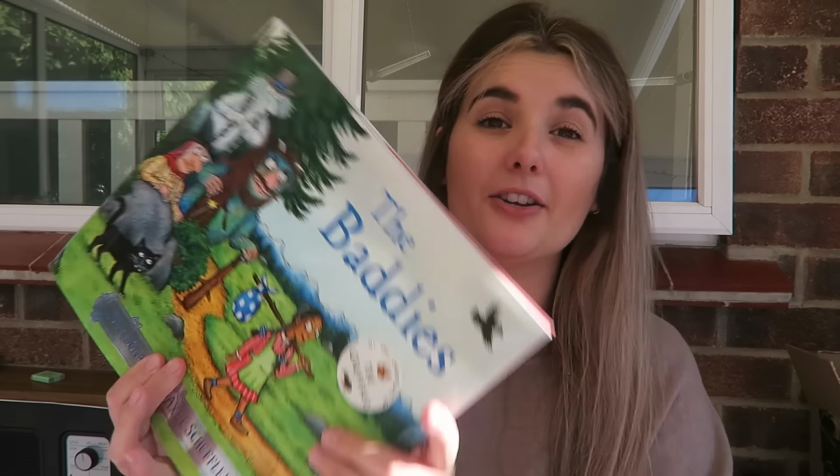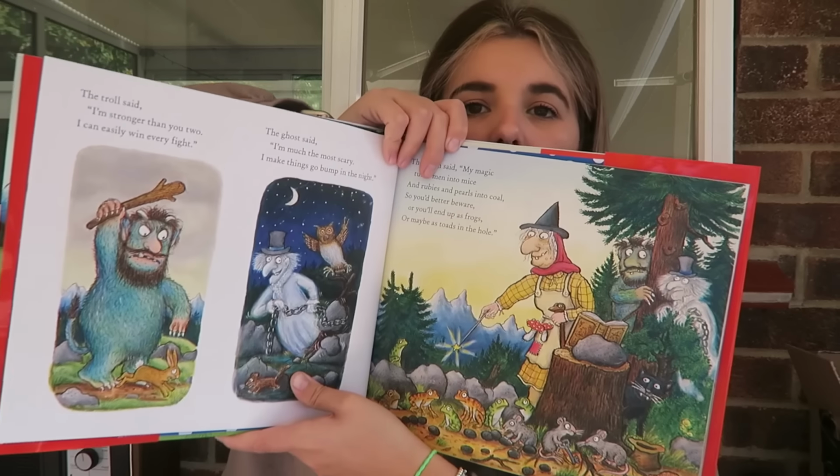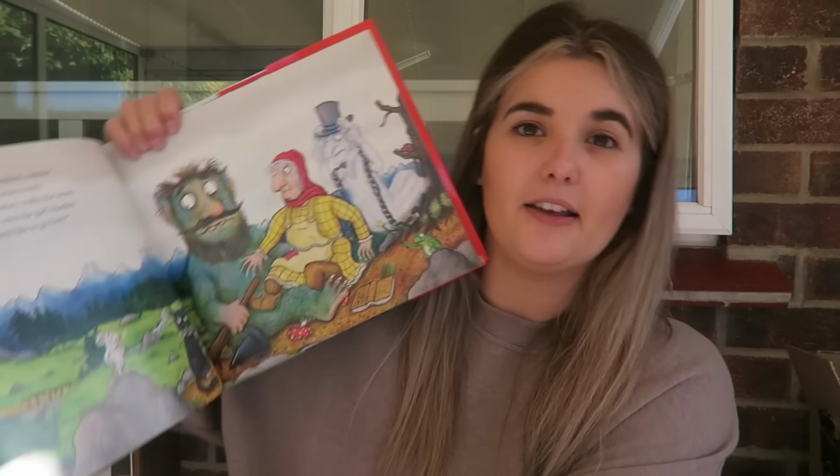And then I got the brand new Julia Donaldson. I don't like a board book. I would prefer to have a paperback, and I will be taking the cover off because it'll get ripped. But this is the Baddies. This literally came out 3 weeks ago, and then it went in the Prime Day sale. And I think it was like £4.25, something like that. I haven't read it. I'm going to save it.